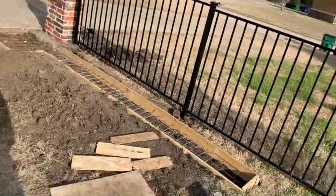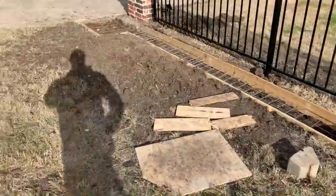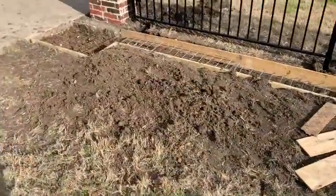Hello. Hey, Scott, Heritage Farms, Texas. Well, it's Sunday afternoon. Looky here, this is what we're working on. Apologize, guys, the shadows are killer.